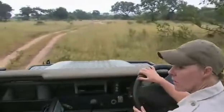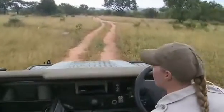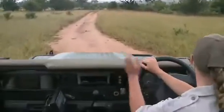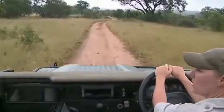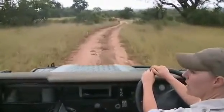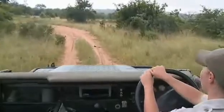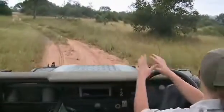I wouldn't be surprised if that ellie with the big hole in his ear, I wouldn't be surprised if it happened when it was a lot younger. Because the size of it is probably about that. But it's a perfect hole, and as I say, it might have been caused by a thorn. It could have been caused when it was younger by a gunshot, if it had got close to the boundaries of the reserve, because there's no hunting allowed in Greater Kruger. There is the odd exception if there is an animal that's a danger to the public, especially in the Kruger part of the Greater Kruger National Park, which the Sabi Sands is part of.